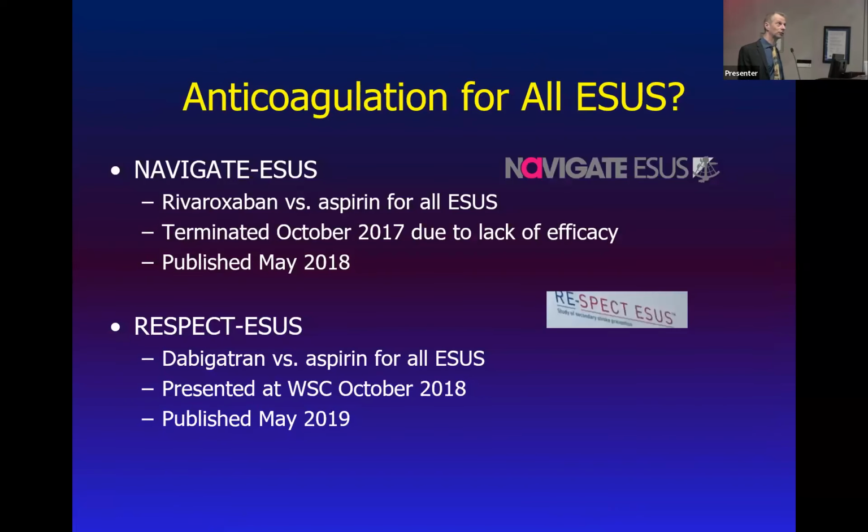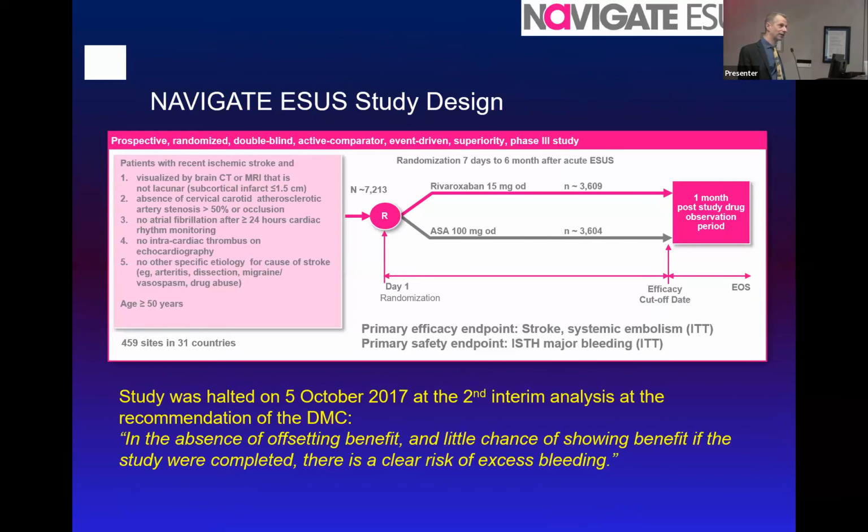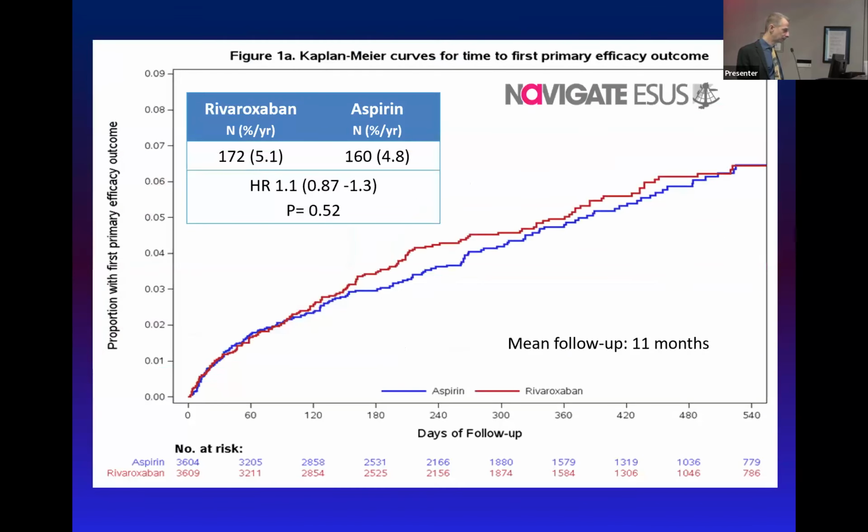This led to 2 large clinical trials, Navigate and Respect ESUS. Navigate was a trial of 7,200 patients randomized to rivaroxaban versus aspirin. The rivaroxaban dose was 15 milligrams, a little bit less than the atrial fibrillation dose, thought to be a margin of safety for our older stroke population. And the aspirin dose was 100 milligrams once daily, which is the most commonly used dose worldwide. The trial was halted after enrollment was completed, but before follow-up was finished, based on the data monitoring committee saying that there was a risk that outweighed any chance of benefit.